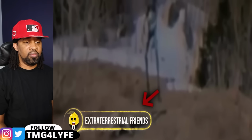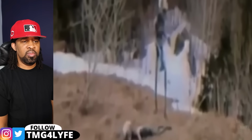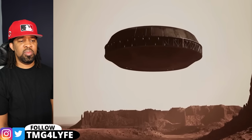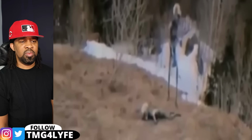Extraterrestrial friends. Whoa, it's moving so weird, Tessa. Are these two aliens? This clip, recorded in the middle of the woods, has gone viral as people speculate about the nature of these beings. It appears as though two aliens have landed on our planet. One is lying on the ground, while the other looks around.